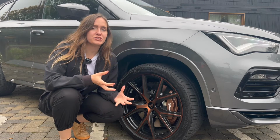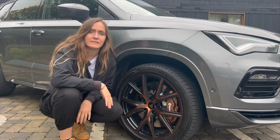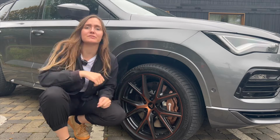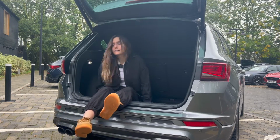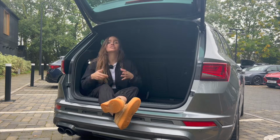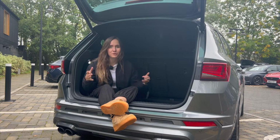As with all the Cupras, you can get different trim levels. Now, this one in particular has the Brembo brakes, a must-have upgrade. Very cool copper and black wheels, and a host of different optional extras. You even get a 485-litre boot and a towing capacity of 2,100 kilograms. It's ticking off all the boxes.